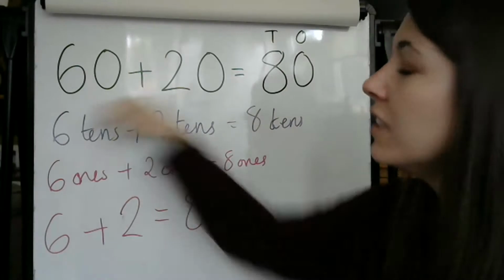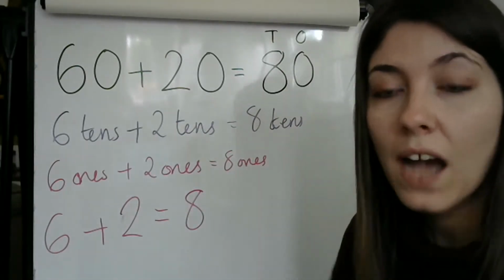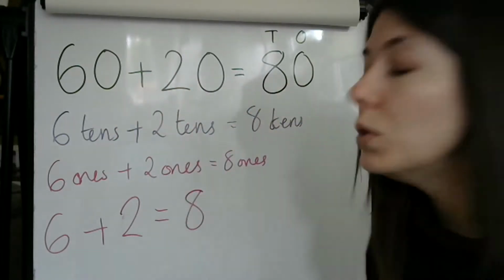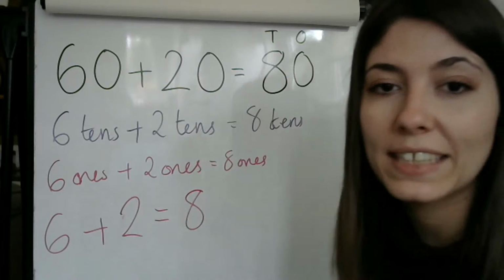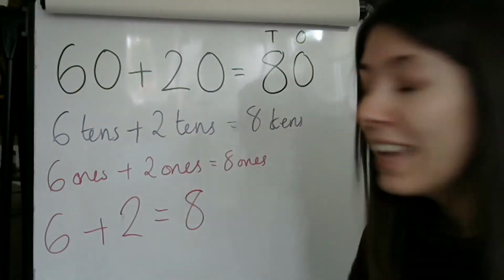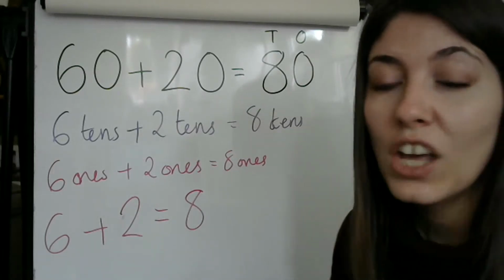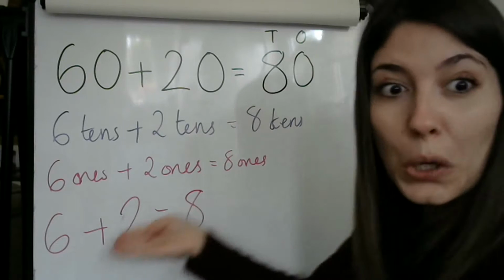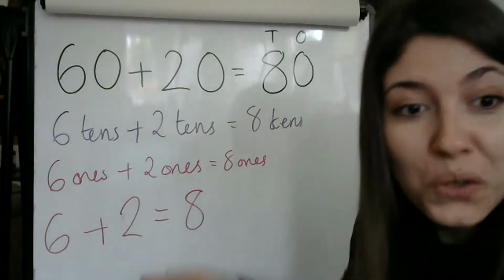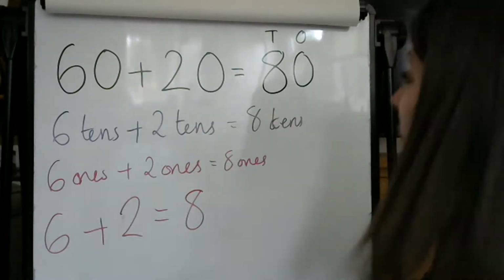So for 60 add 20, I can use the number sentence 6 add 2 equals 8. I know 60 add 20 makes 80 because I also know 6 add 2 makes 8. And this number sentence is just 10 times greater than this one. If you know 6 add 2 is 8, you know 60 add 20 is 80. You know 600 add 200 would be 800. 6,000 add 2,000 would be 8,000. We can solve so many other problems.